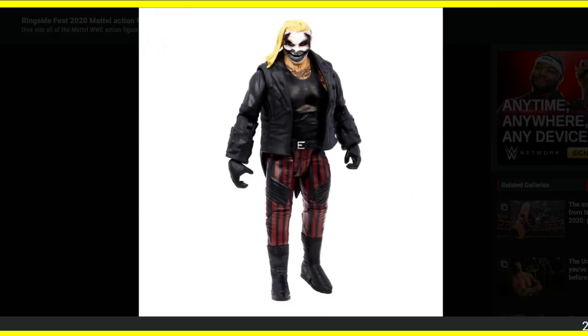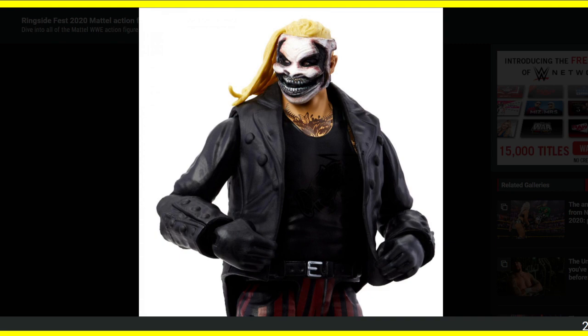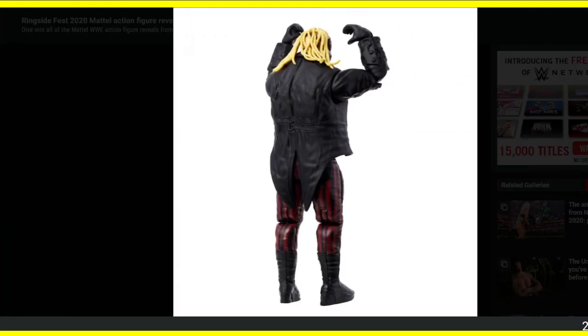So there he is again. Looks very similar to the first Fiend basic that we saw, apart from this one's got the entrance jacket on. And as I said, I doubt it is removable. You probably could get the jacket off, actually, but you'd still be left with the jacket arms, so it's going to look silly. So I think you'd have to get this knowing that you can't take that jacket off. I don't think it's a problem, but just know that.